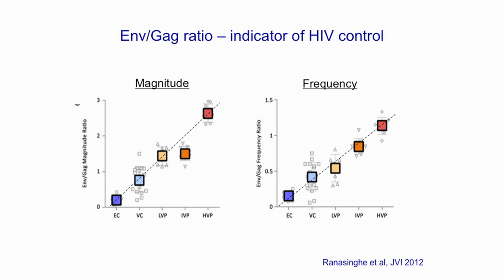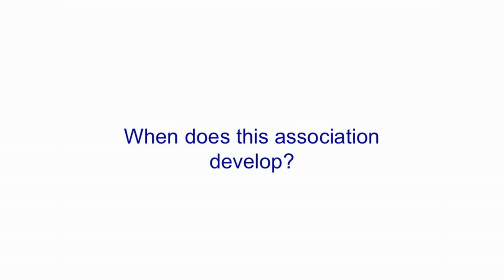Now, this is in chronic HIV infection. And for us, the question was, well, is this a cause or a consequence of viremia? Because you have so much more viremia, that's why you're seeing more envelope-specific responses induced, and the P24-specific responses are more depleted. So we asked the question, when during the course of infection does this association of GAG and envelope within the HIV-specific CD4 compartment actually develop?